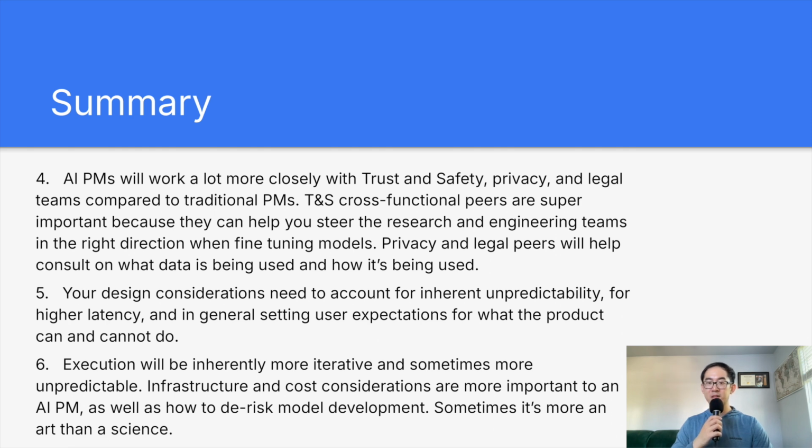Privacy and legal peers will help consult with what data is being used and how it's being used. And execution will be inherently more iterative and sometimes more unpredictable. Infrastructure and cost considerations are also more important to an AI PM, as well as how to de-risk model development. Sometimes it's more an art than a science. And in addition to defining traditional PM success metrics, you'll also need to define and evaluate quality and trust and safety metrics. There's many tactics to do evals like red teaming and structured evals.